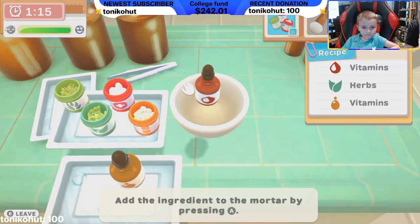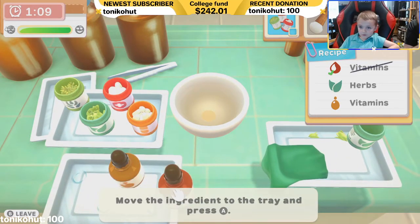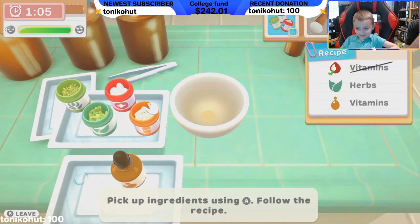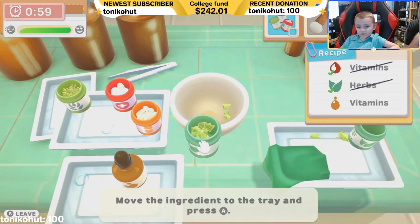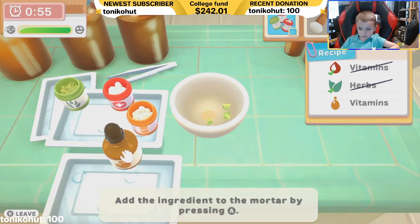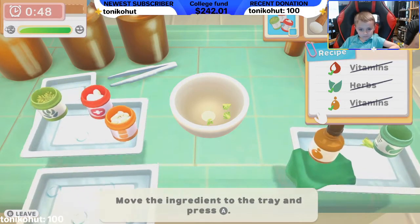Okay, so we need some vitamins. You don't need to tell me what I need. I mean, then we need some herbs, it looks like. You don't need to tell me what I need, okay? I know, I'm just saying it for everyone else. Okay. We need some herbs. Perfect. When it says green, that means it's perfect. That's true. Now we need some vitamins. Okay. Oh, he's getting a lot of this stuff. He is getting a lot.